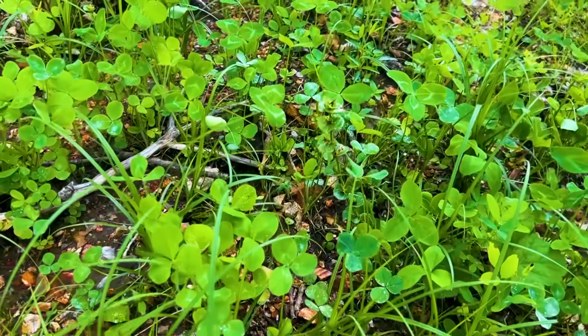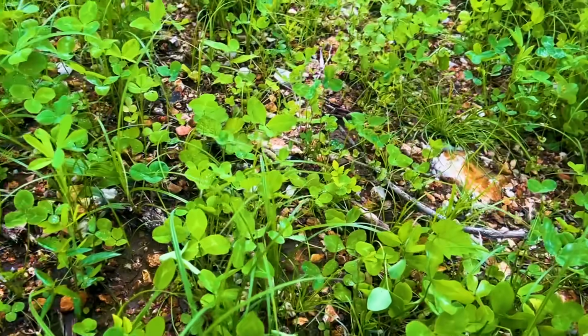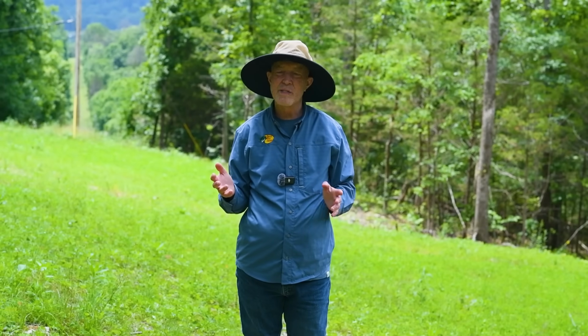I wanted to share this spot for one other reason. It is wicked rocky. And I hear people say all the time, oh man, my dirt's not like I see in those TV shows in Iowa or whatever. I just can't grow food plots.